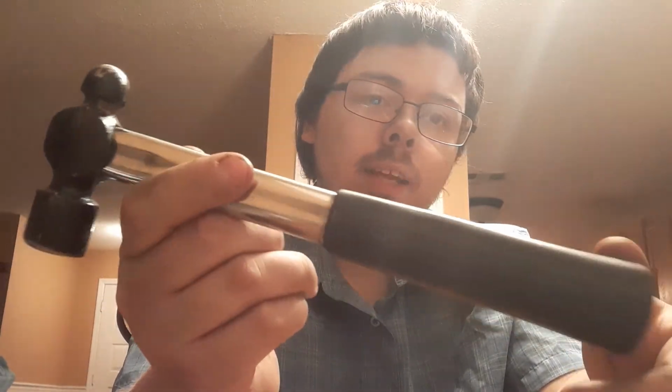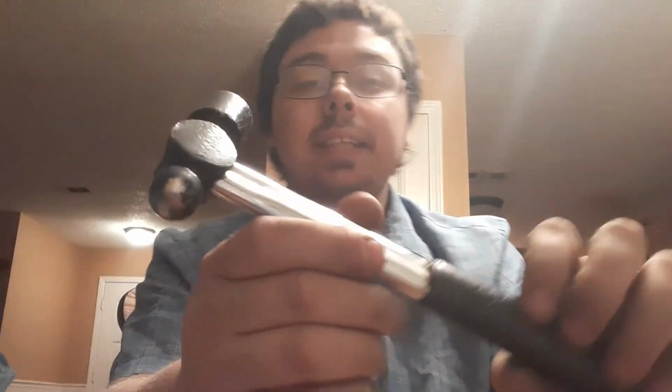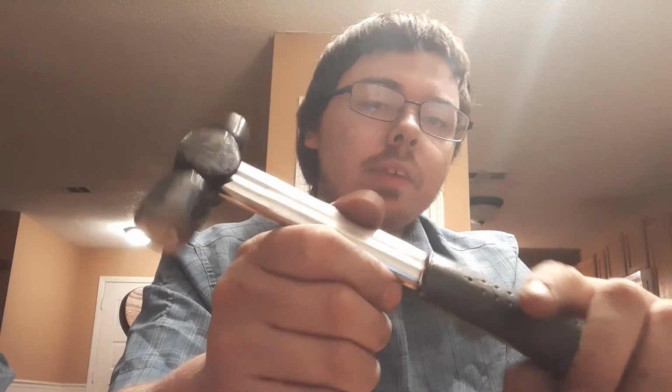There is another one, but I can't remember where I placed it. So this one I'm gonna keep because this thing is awesome. This handle's not come off since then, and I have used this quite a bit. So I've never had the head fall off. So that goes to, hold on a minute.